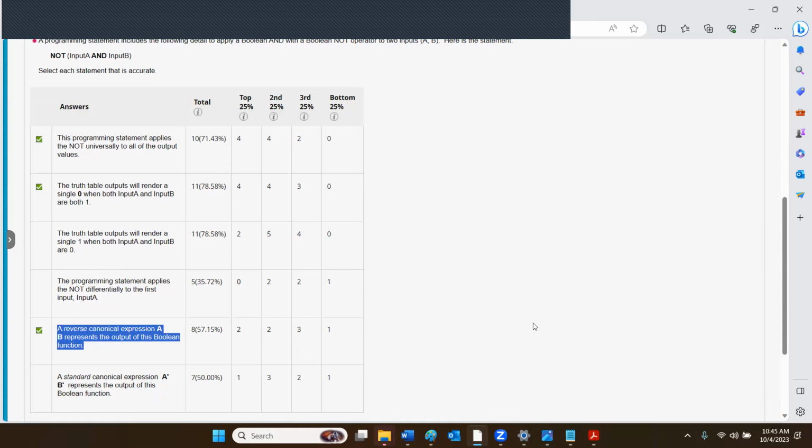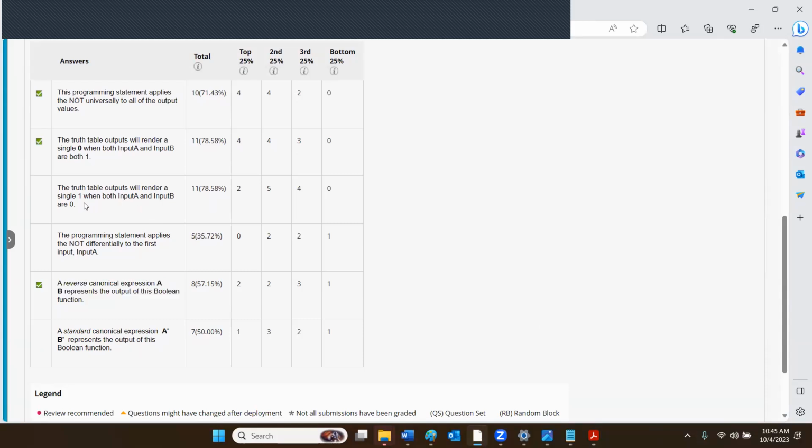If you select choices that are incorrect, like this one, the truth table outputs will render a single one when both inputs are 0. The truth table outputs render more than a single one. The only way you'd know to answer that question is if you actually did the truth table. It is true that when you put 2 ones in there, a 0 comes out. But we're not talking about a single case. We're talking about the entire truth table. And the entire truth table renders 3 ones.